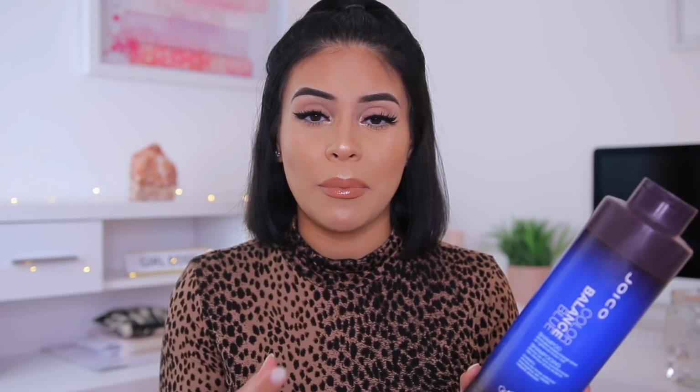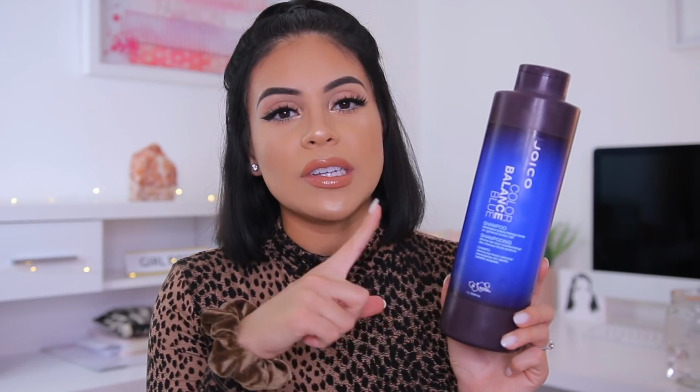I wash my hair probably 2 to 3 times a week, just depending on how gross it is, to be honest. I know I could probably wash it less, but sometimes I just feel like I have to wash it, especially after the gym, because I work out in the mornings. It just gets really nasty. So for me, washing it 2 to 3 times is a must. I only use this once a week because I don't want to use too much of the blue shampoo, but it smells really great.